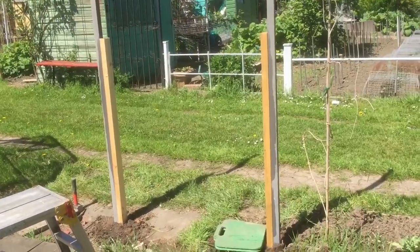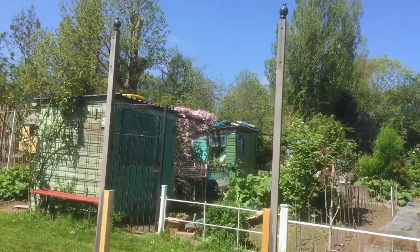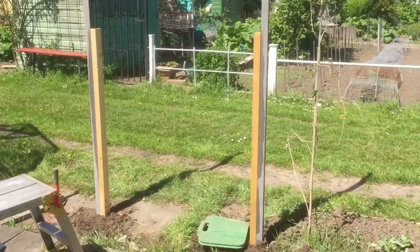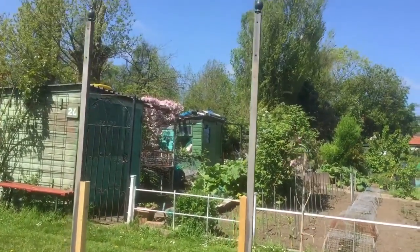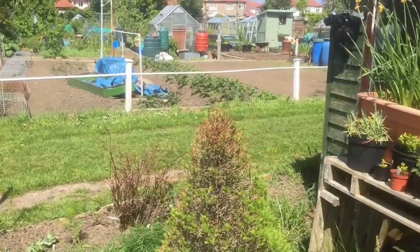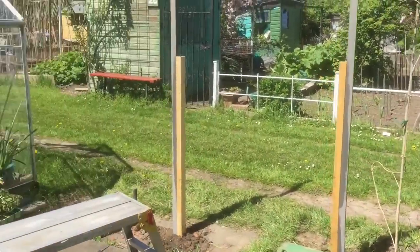Okay, I've got my gate posts in. I like flagpoles, and I've got plans for them. I'm actually going to put hanging baskets hanging off them, so that's my plan for them. And then extend the fence to the shed that way, into the greenhouse.